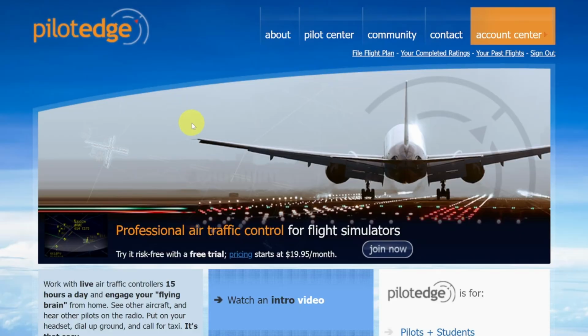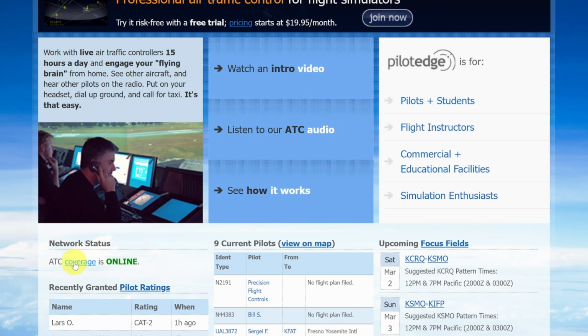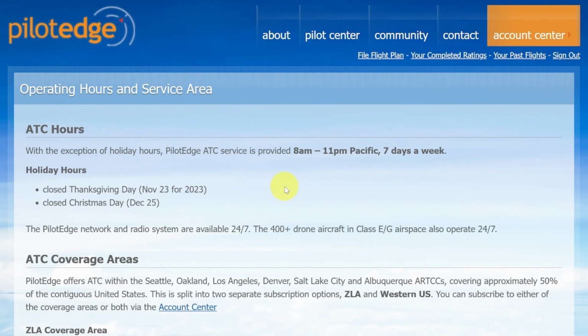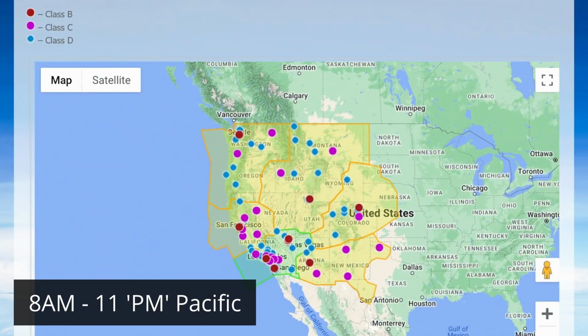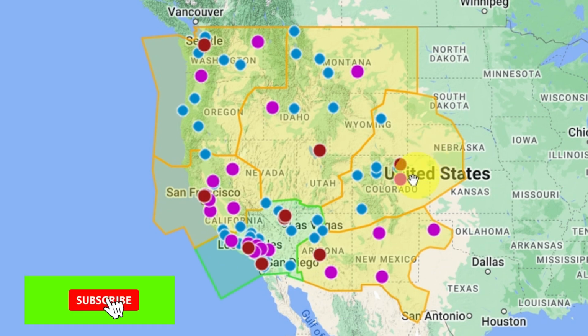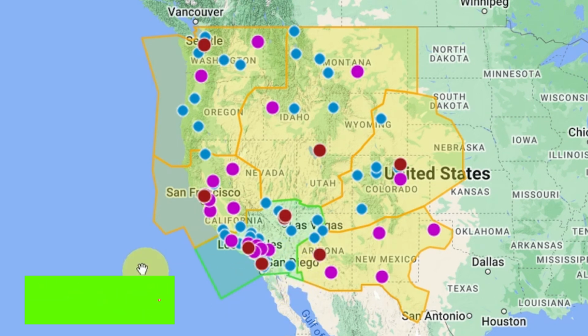Now, what's the coverage area of PilotEdge? PilotEdge is available in the Western US, and on the homepage, you will see coverage. So they are available in the Western US, 8 a.m. to 11 a.m. Pacific, 7 days a week. And if you scroll down here, there is a map. PilotEdge coverage is divided into two distinct areas. The green area here is the LA area, and everything else is the Western expansion.